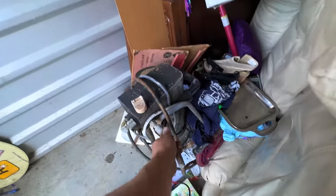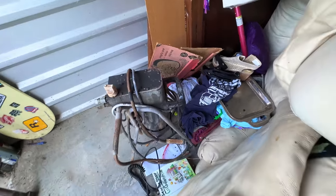And then right here, a snowboard, no bindings on it, but still kind of cool. What's this right here? Some sort of a, I don't know, a sprayer or something? It's kind of interesting. That'll probably sell at the market, I would think. I don't know. Got those two chairs out of here.